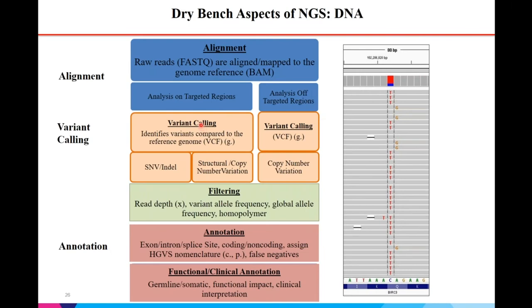Now let's cover the dry bench aspects of NGS. So after your sequencing is done and you qualify that your sequencing run looks good, you follow multiple steps to get the data out of it. So first is alignment. Once you receive the raw reads, you align them to the reference genome and then align them to your targeted regions if you are using a targeted panel.